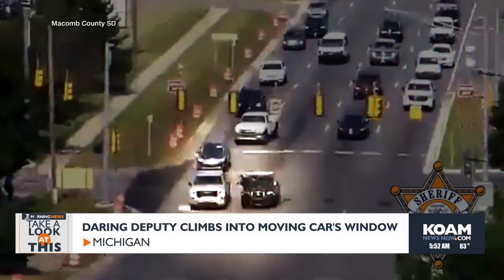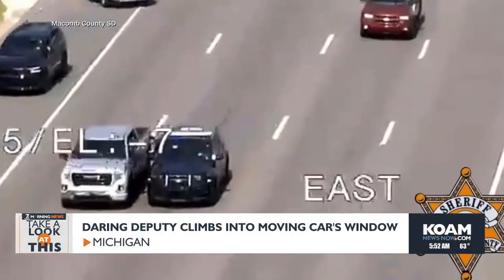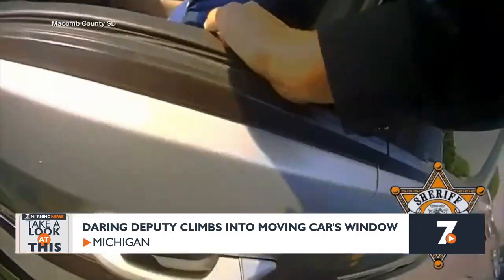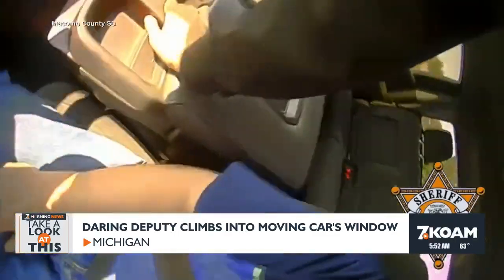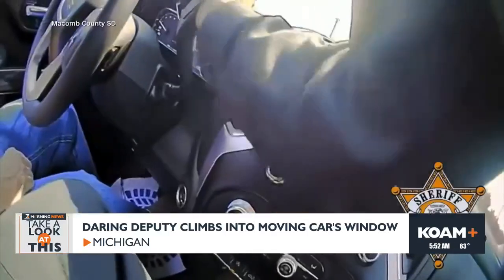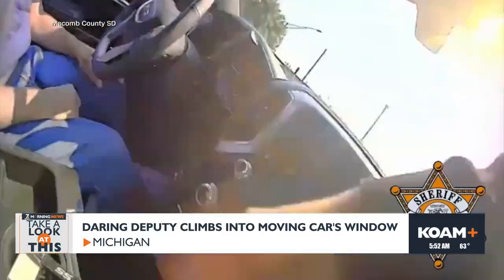Well, that's almost exactly what happened in Michigan, where multiple cameras captured a sheriff's deputy climbing into the window of a moving vehicle. Macomb County Deputy Nicole Myron's body cam shows her making the move to help a motorist that had been reported driving erratically and, according to Myron, appeared to be having a medical emergency. He was just in a daze. He wasn't sure what was really going on. The deputy was able to successfully stop the vehicle and get the driver the medical assistance he needed.